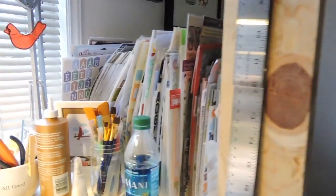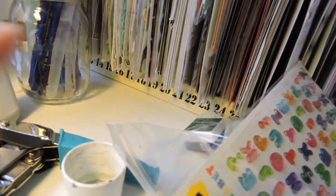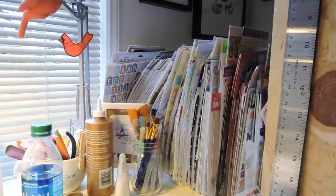So, see, I have this sticker thing. It's like a rack that holds all my stickers. It's actually a monthly thing. Like it has all the days of the month. It's for mail. But I have all my stickers in there.